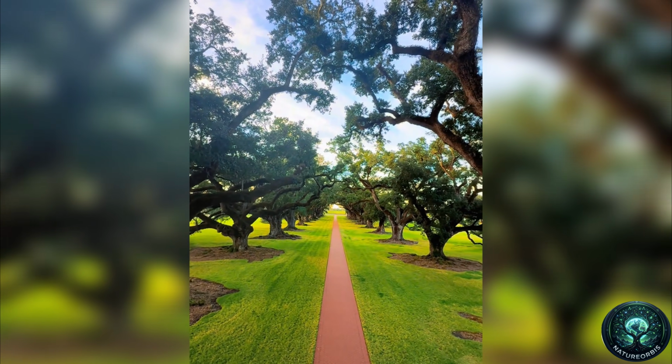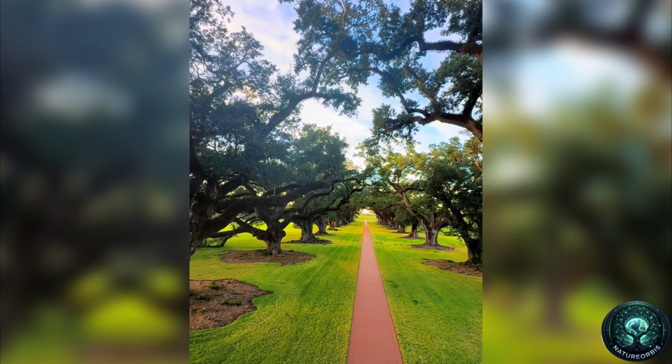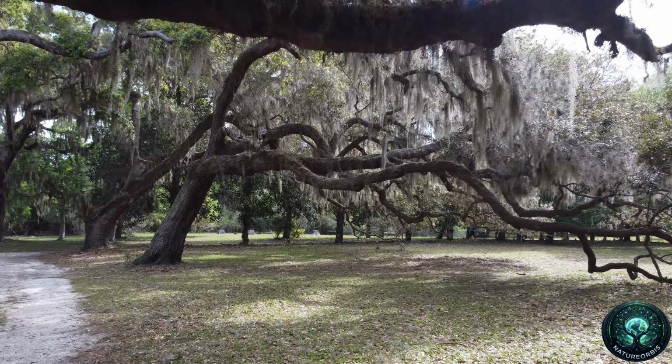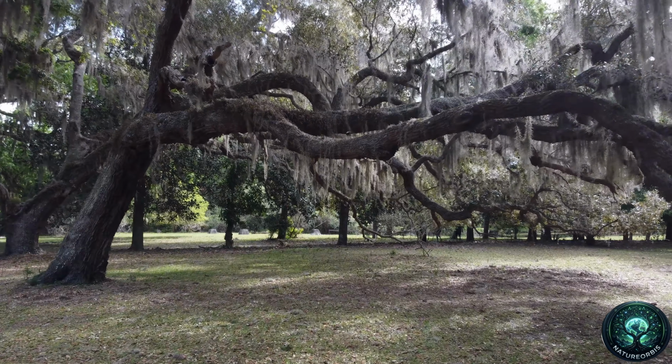Light filtering through the gaps in its canopy makes the entire space look like the dome of a giant natural cathedral. And the deeper you venture beneath those branches, the more you feel as if you've left the modern world behind.